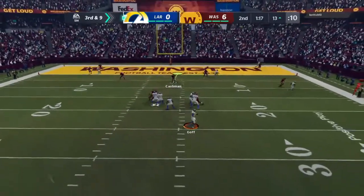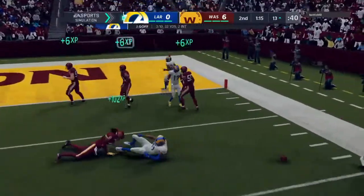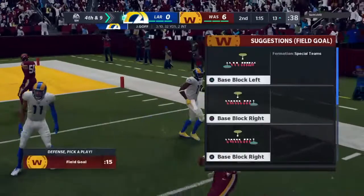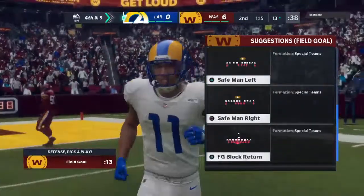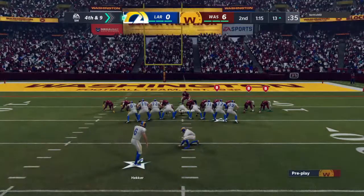Goff now looking to throw. To the goal line, but it's incomplete. This defense not going to make it easy for you. They're a physical group, and we just saw it there on that play. He came in, made the contact, just as he's trying to haul it in.